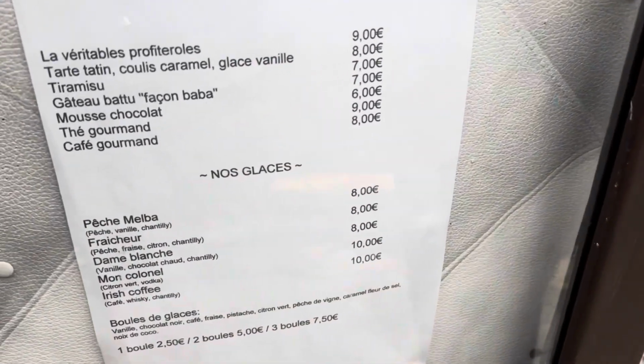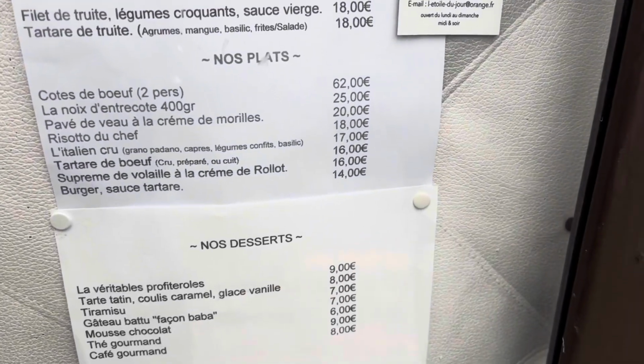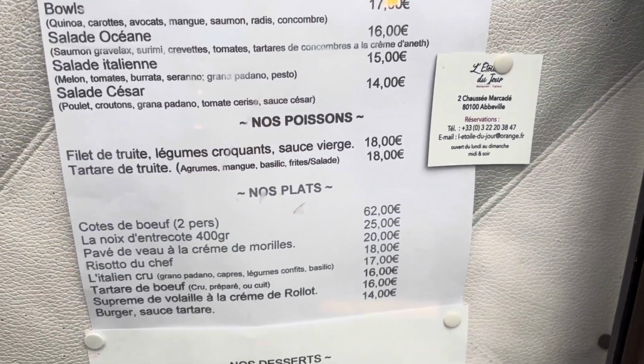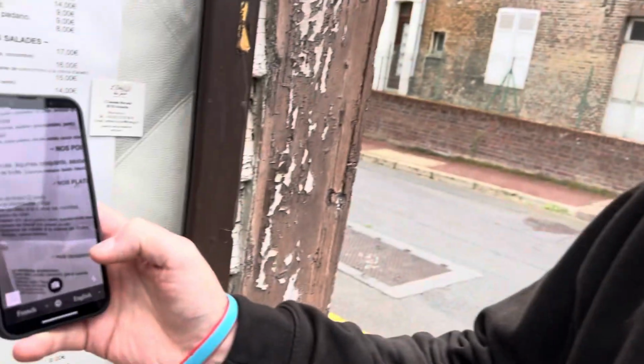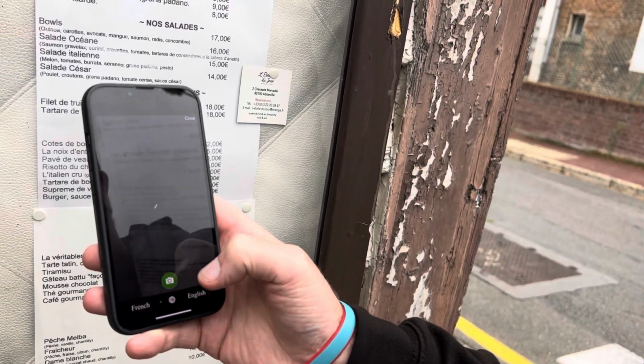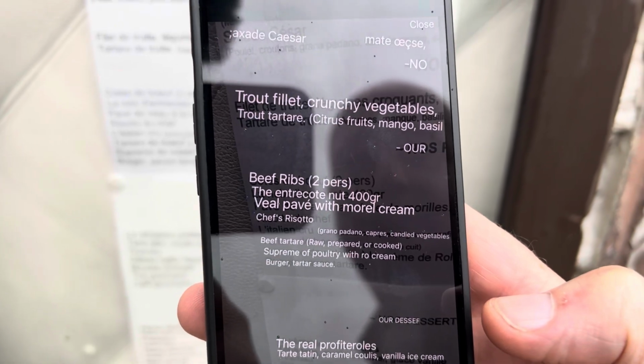Yeah. Oh, look. You've got mousse chocolat, tiramisu, Caesar salad, bowls. You don't actually get any food, you just get a bowl. Let's get a bowl. What are you doing now? Are you doing translate? There we go. This is better. People tell us to do this all the time.